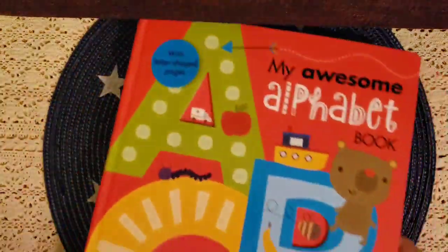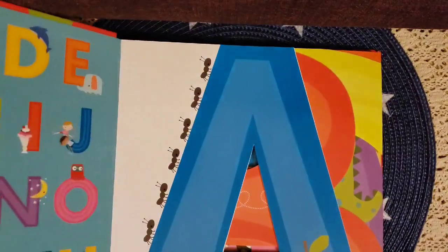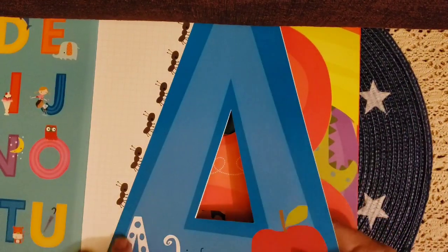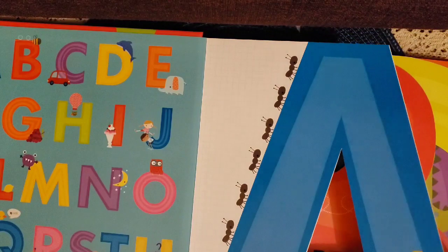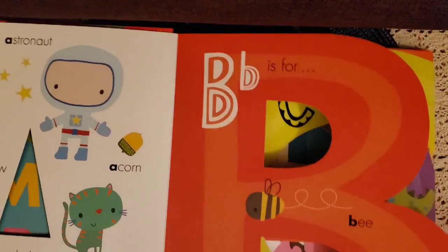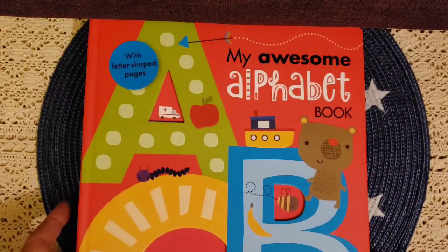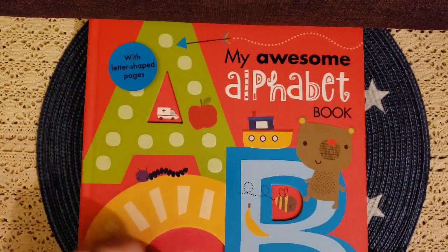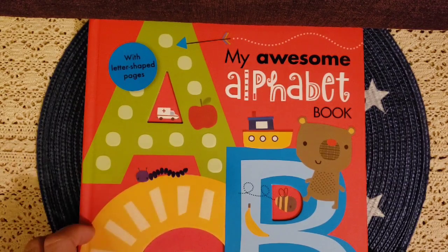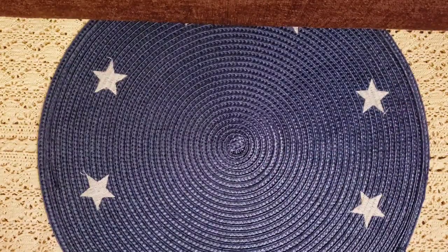The next one is My Awesome Alphabet Book. And this has letter shape pages. And I like it because they're cutouts and they're like the A. And when you lift it, you can actually see the cutout of the whole letter A. And it's really cool. And I like on the front, it has A is for apple. And then when you flip it over, it has an astronaut, acorn, arrow, and it just goes through. And I like how they're cut out when you flip them up. And it's got like the whole letter there. So I thought he would really enjoy this book. So I just want to go back through and talk about the alphabet. I want to talk about phonetic sounds and which ones are vowels, which ones are consonants. So I thought this would be a perfect, colorful book to do that.